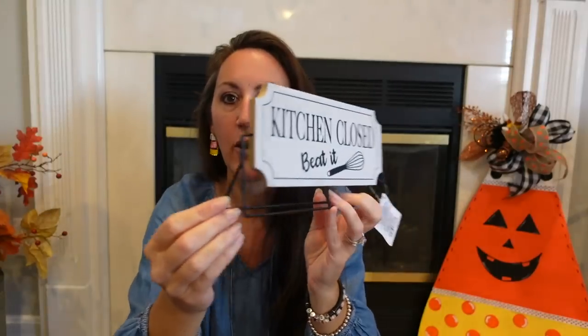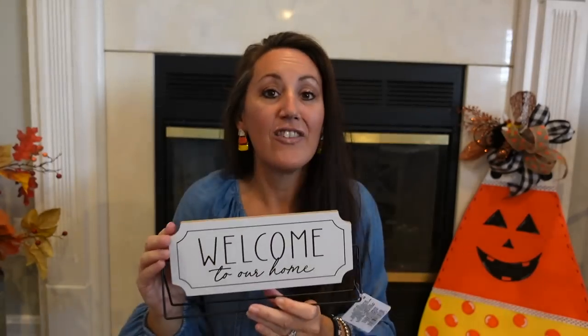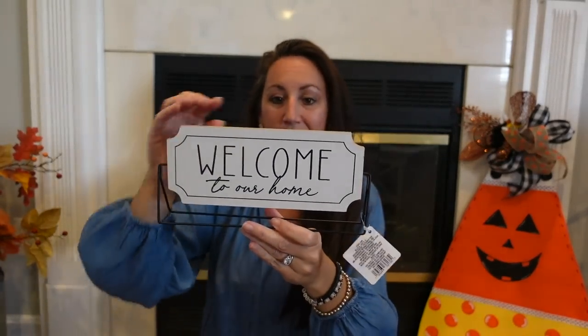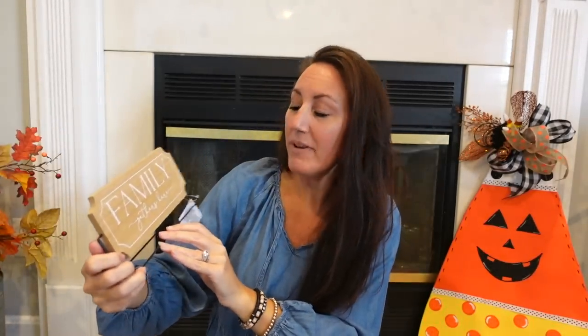Look, on this little metal holder. Look how great that is. Seriously, I love this. I love that it's double-sided. So this one, they also had welcome to our home. I love it. Y'all, this is how I decorate our home. I love the coloring. And then you flip it and it says, family gathers here, with the wood tone.